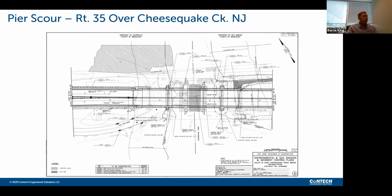And so this is a project I was involved in. It has a funny name, Route 35 over Cheesequake Creek. I can never get that right. It's in New Jersey near Sayreville. And what you're looking at here is a plan view of a vertical drawbridge. They had some major scour around the main pier beds here.